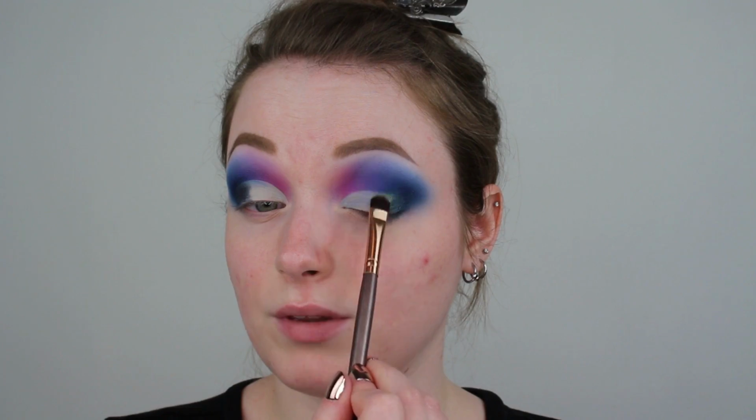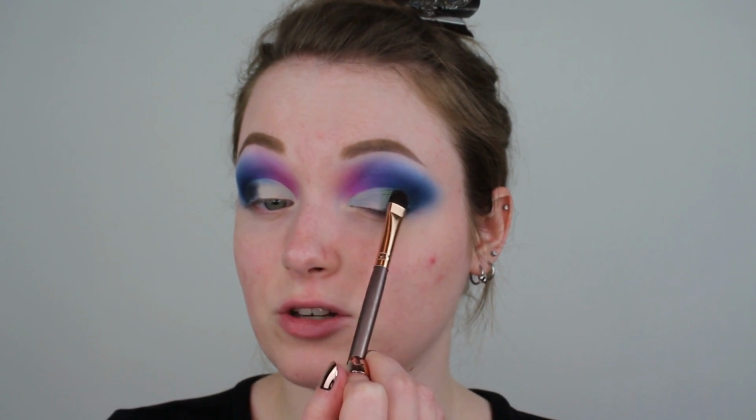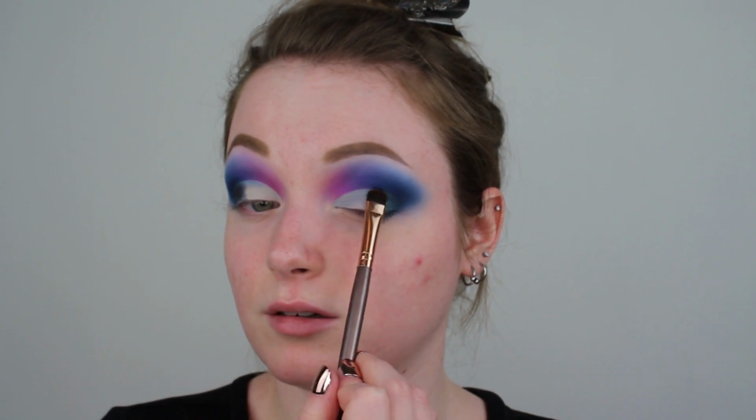So the next shade that I'm going to go into is called Faciliate, and it's kind of like a forest green shimmer shade, and I'm going to go in with this BH Cosmetics flat shader brush. And with this brush dampened, I'm going to apply Faciliate to the center of my lid, and I'm overlapping it just a little bit with that Jetsam shade. I want this kind of deep green pop of color right here.